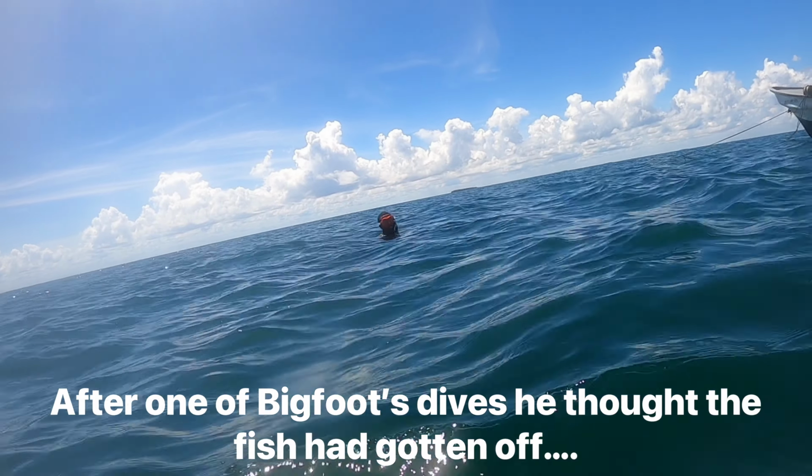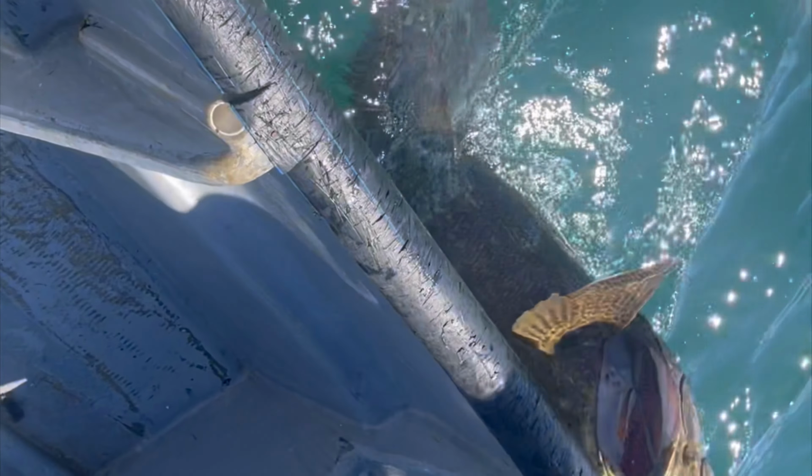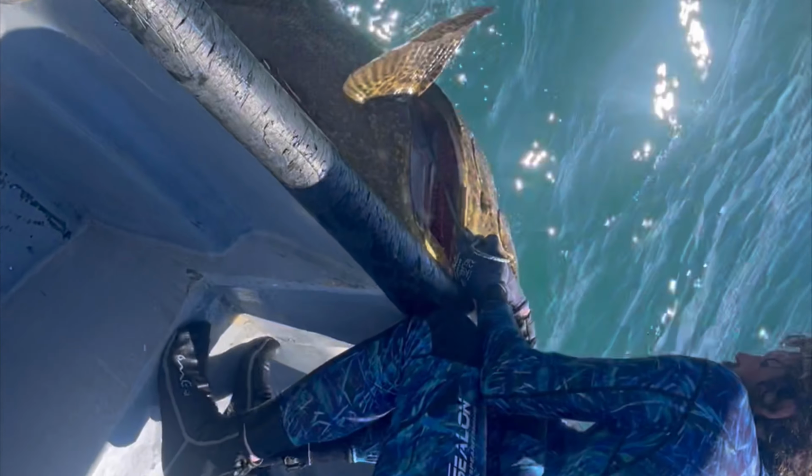So after all three of us had put a shaft in this fish, it had bent all of our shafts. We had lines everywhere wrapped around the shipwreck. These guys were fed up with helping me out with this thing. So they told me I had to get it in the boat myself. So they sat back and watched me struggle here.